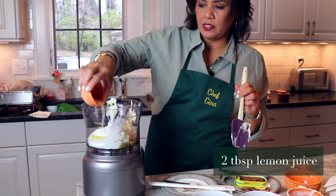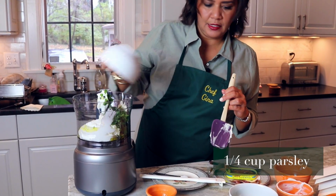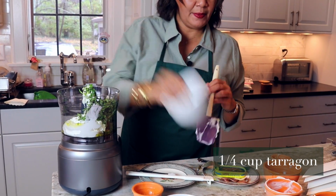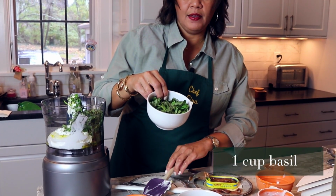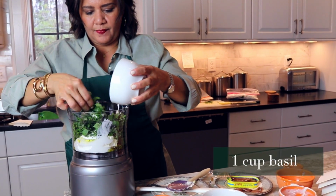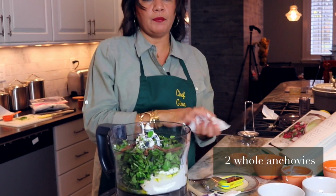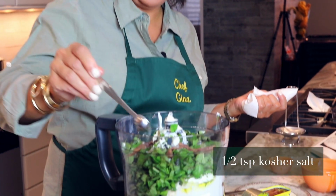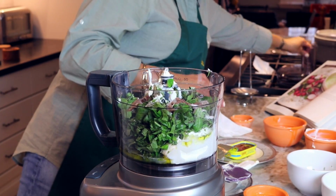Then we've got our lemon juice. I've got parsley, tarragon. Oh, it is such a fabulous smell. The French know what they do. And then we have basil. And it's about a cup of basil going in there. I just put the anchovies in there. I know a lot of people don't like anchovies. I promise you, you won't taste it. It just gives that nice salty taste. And then this is a little bit additional salt. And we're just going to turn that on.